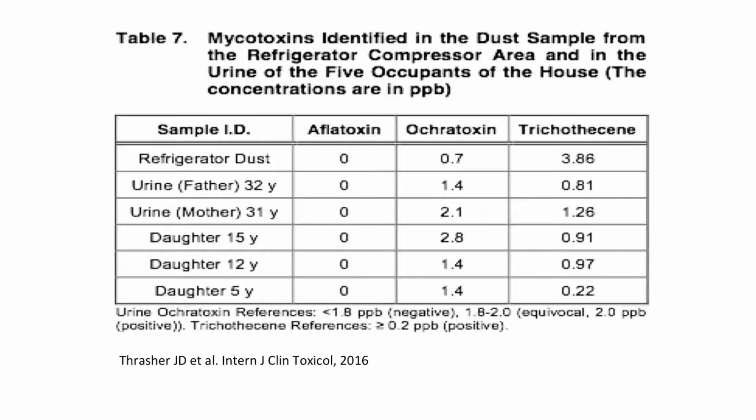So again, a chronic fatigue syndrome type illness that came on in 5 out of 5 people from being in a heavily water-damaged home with a substantial amount of mold.